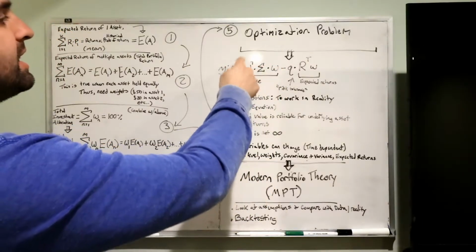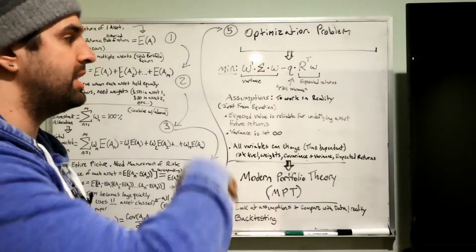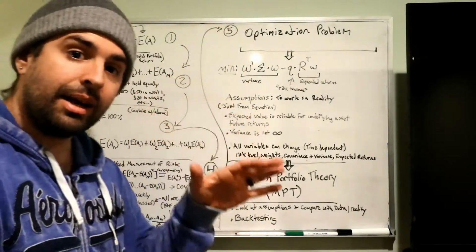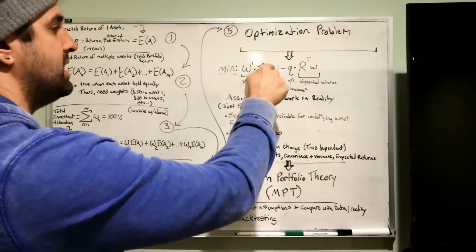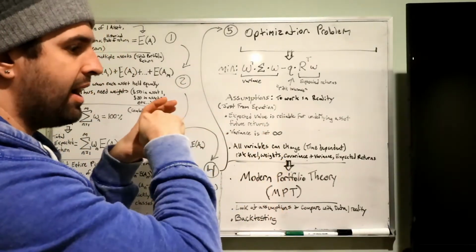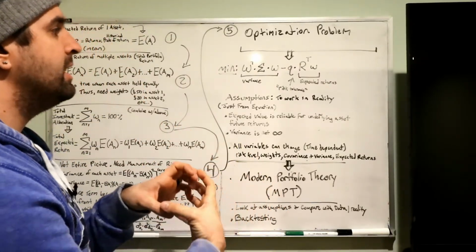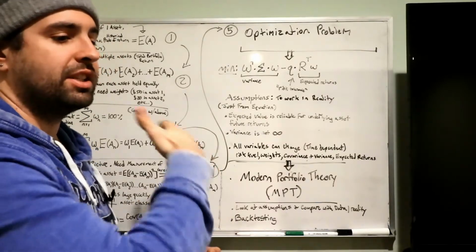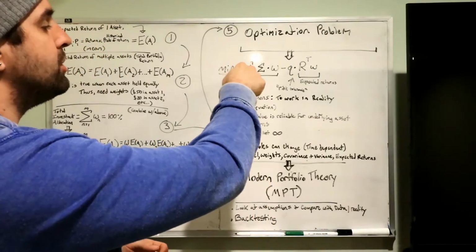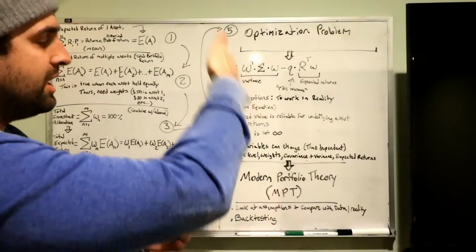So all of these things, the W's are the weights that we're familiar with, the whole weights of the portfolio. So 10% in this, 20% in this, whatever. It's going to add up to 100%. But these are matrices, which are just like an Excel spreadsheet. You have rows and columns. And it's a nice, easy, compact way to do different operations and solve linear equations, okay? So because of matrix multiplication rules, we need to transpose the matrix.